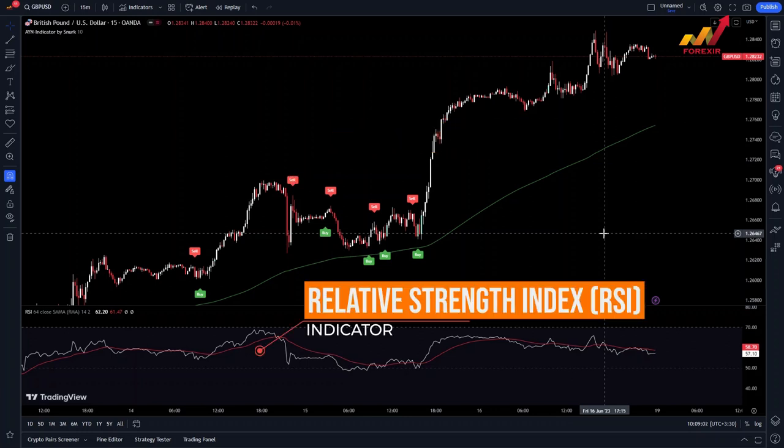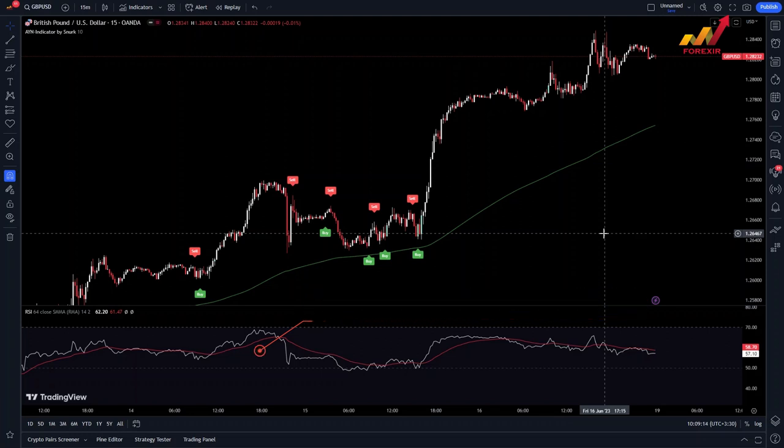The second indicator is RSI. In this video, I will show you the best settings of this indicator, and you will be surprised. In the next part, I will add indicators to the chart, and I adjust them.